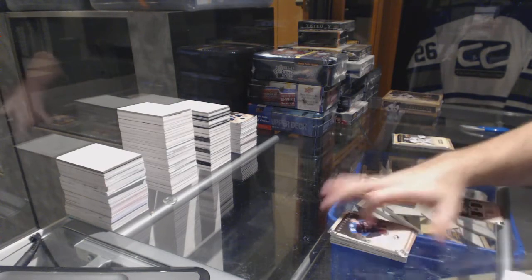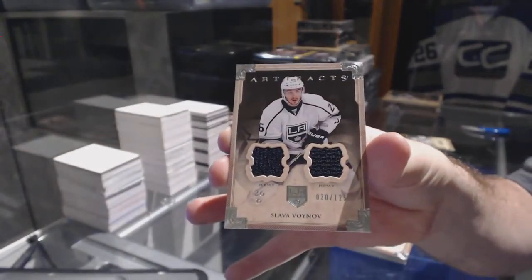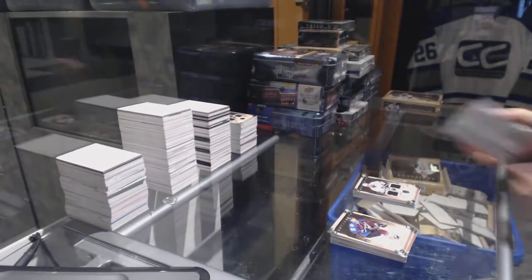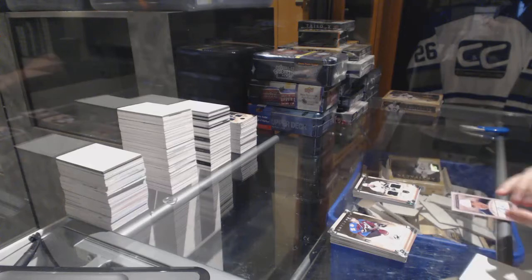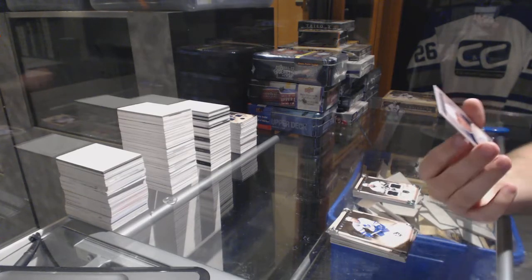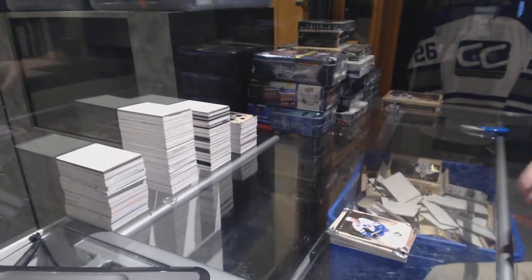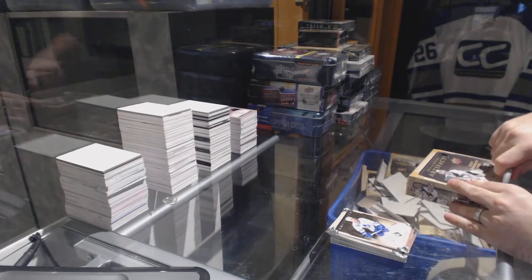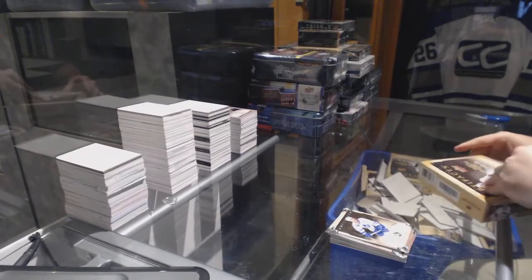For the LA Kings, number to 125, dual jersey, Slava Voynov. And we have an auto fax for the Winnipeg Jets, Tim Stapleton. Last box. Mojo.